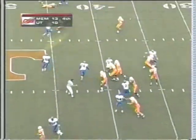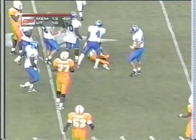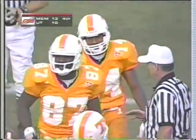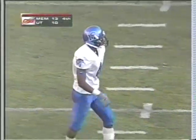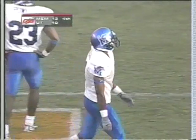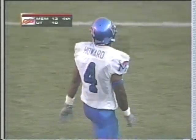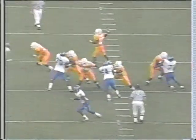T. Martin stands up, fires out in the flat to Cedric Wilson. Nowhere to go. Played beautifully that time by Reginald Howard, left cornerback for Memphis. Dropped him. I tell you, before the ball game, those corners are active, and they played that way the whole way today. Reginald Howard read the play, came out of his responsibility, and made a nice open field tackle. That's one of those tackles, you know, as a fan, people come out of their seats on the big shot.